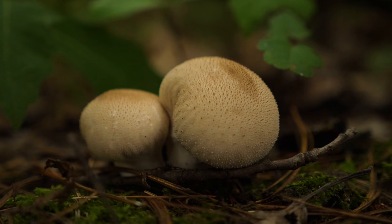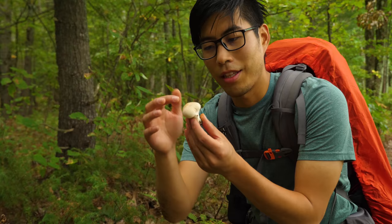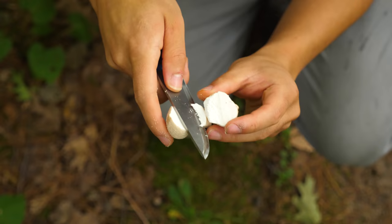We've seen a few puffballs over our time, but this one is called the gem-studded puffball, also just called the common puffball. It's got these tiny little prickles or little studs on it, but these are actually edible, and when you cut it in half, if it's pure white on the inside like that, then it's good to eat.